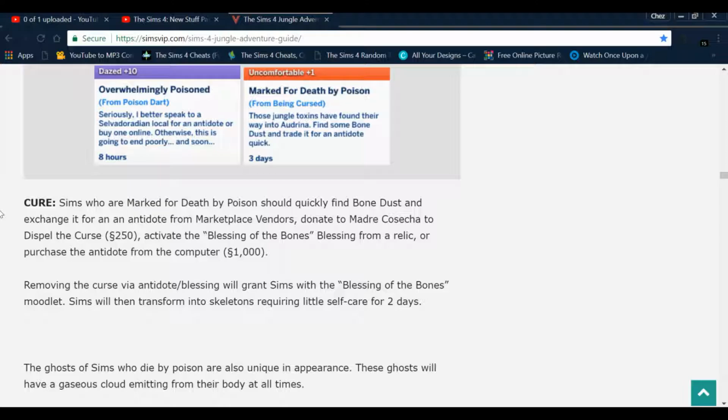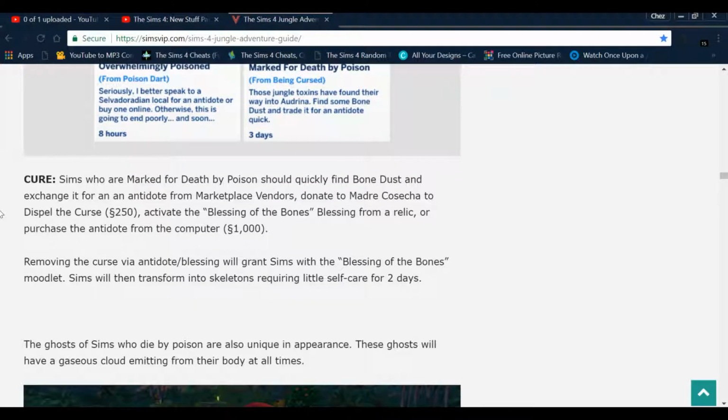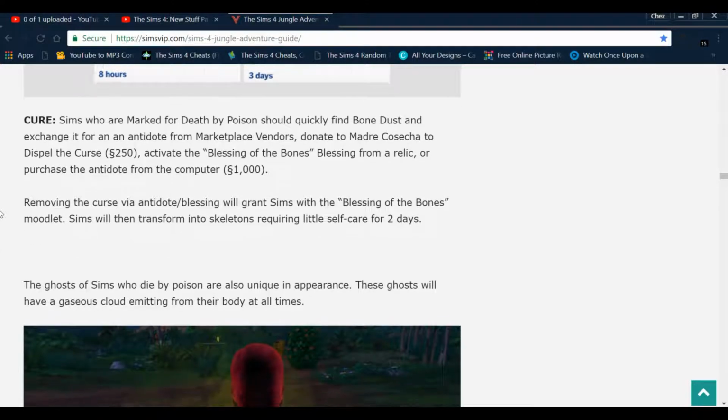Donate, activate the blessings of bones, or just buy an antidote on the computer for $1,000. Removing this curse via antidote's blessings will grant Sims with a blessing of bones moodlets, and they will transform into skeletons, requiring a little less self-care for 2 days. And then the ghost.